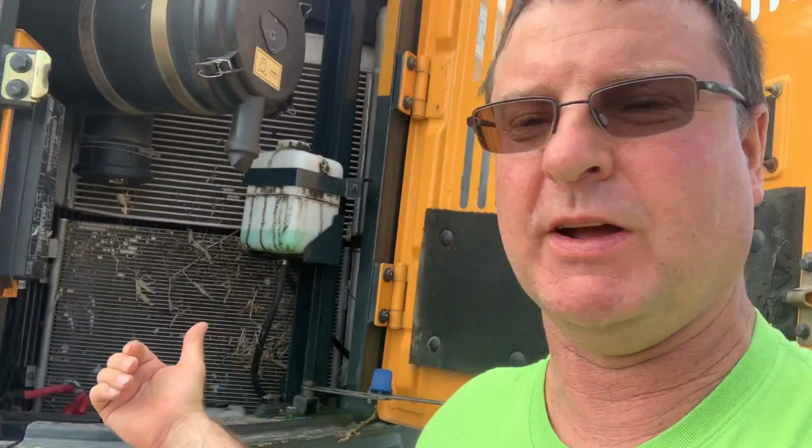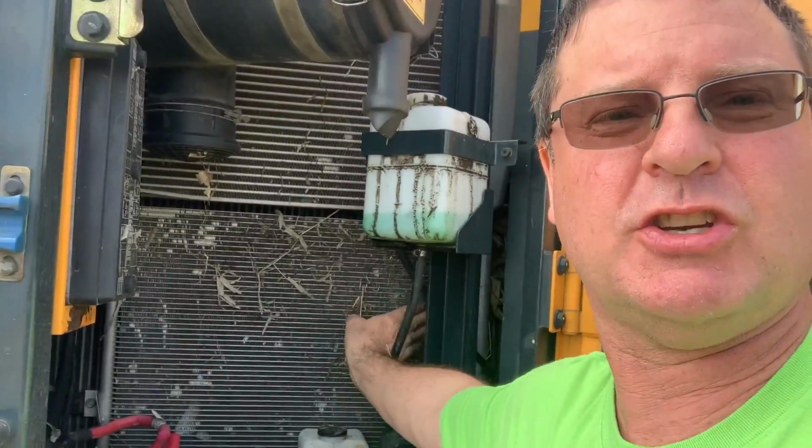Good morning, good morning. Anyhow, it's morning my way. Out with the excavator this morning, getting ready to fuel up the Hyundai. Got to check it over, got to check the oils. One of the big ones, I just opened up the compartment. I want to check the radiators.